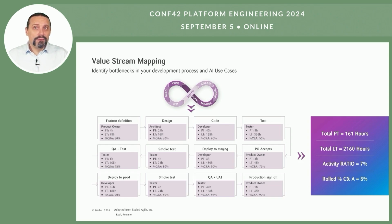So how do we do value stream mapping? First of all, you need to bring all of the people that work across one of these value streams, which produce one or many products, into a room. You give them Post-its and you say, okay, what are the steps that we need from idea until production? And you get that example here, feature definition, design, code, test, and so on. Of course, in your value stream, this will be far more complicated. Usually the value streams, when I do value stream mapping, they are much, much bigger than this small example.